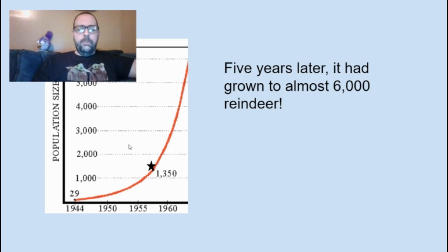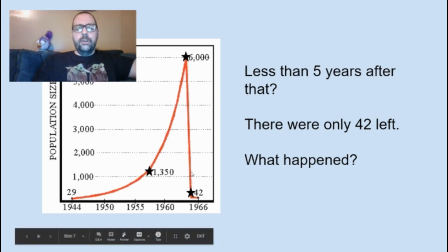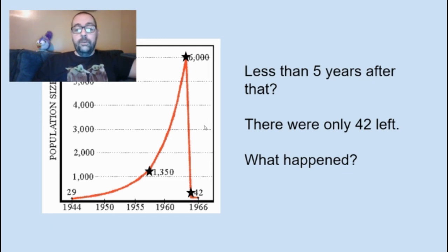You would think that the population would just keep growing and growing, but it didn't. They came back just a few years after that, and the population, which had peaked at 6,000 around 1963 or so, dropped down to just 42 in 1965. That's 5,968 reindeer just gone in less than 5 years. So the question is, what happened?